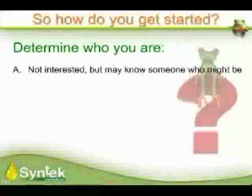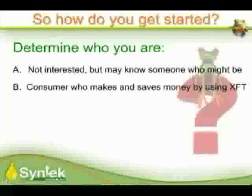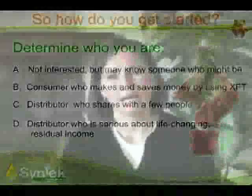So how do you get started? The first thing we need to do is determine who you are. Are you A, someone who's not interested right now, but you may know someone who might be? B, a customer who just wants to make and save money by using the product? C, a distributor who will share with a few people, but you just want to see how it goes? Or maybe you're a D, someone who is serious about life-changing residual income, and you see the opportunity sitting right in front of you.